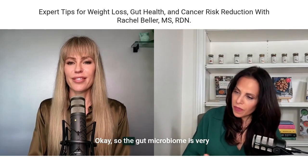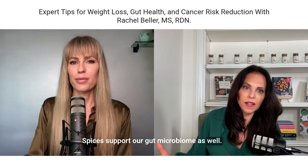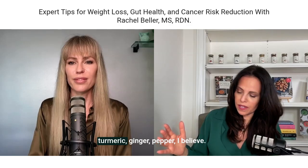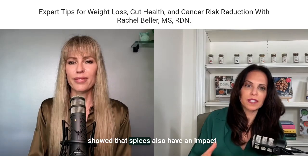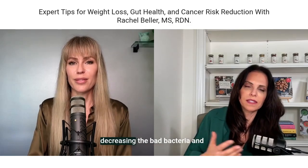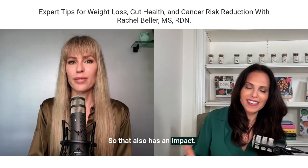Okay, so the gut microbiome is very important to nourish the good bacteria. Spices support our gut microbiome as well. UCLA did a great study with cinnamon, turmeric, ginger, black pepper, I believe. And it was exciting because it showed that spices also have an impact in promoting and increasing the good bacteria while simultaneously decreasing the bad bacteria and supporting our gut microbiome and a good environment. So that also has an impact, very important.